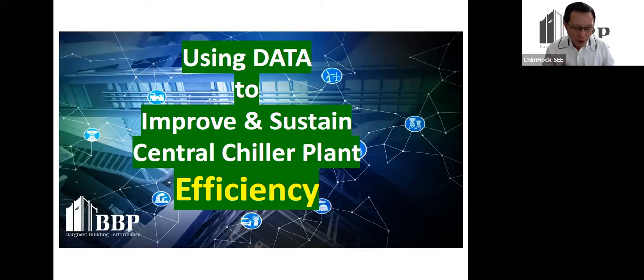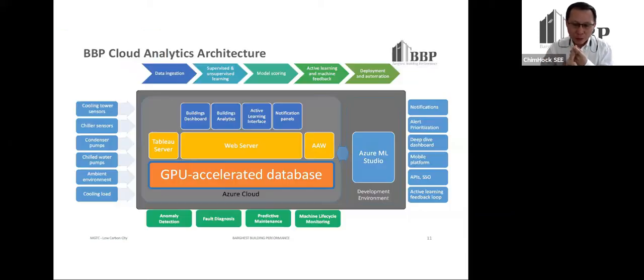I think this is a very good sharing that she mentioned yesterday. What I want to share with you here is how we use, at BBP, the data that we have collected from the central chiller plant to improve, number one, the efficiency.